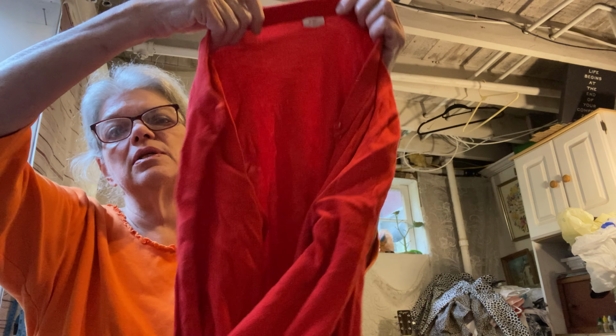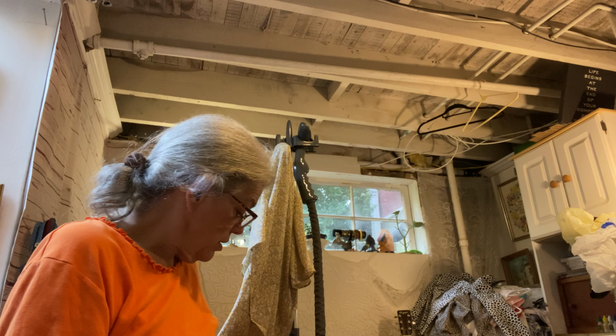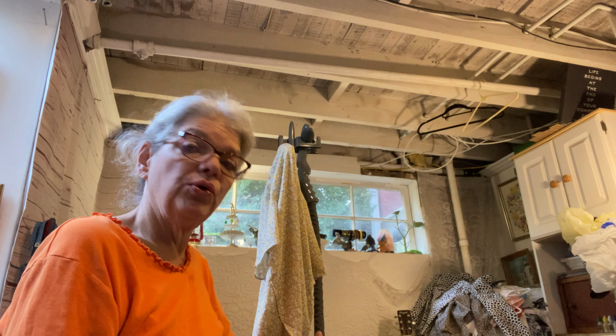This really needs to be steamed. Luckily, I have my new steamer here. It's a pure steamer, and it's pretty good. I had a little handheld steamer, but I was always having to go fill it, and it was running out, and I just said I needed to upgrade the amount of steaming I do.